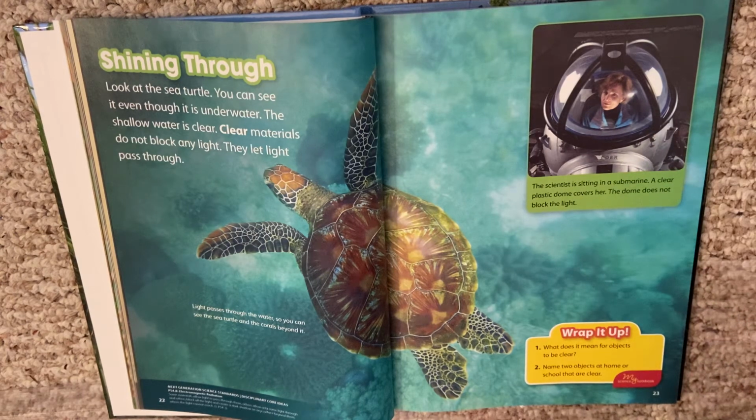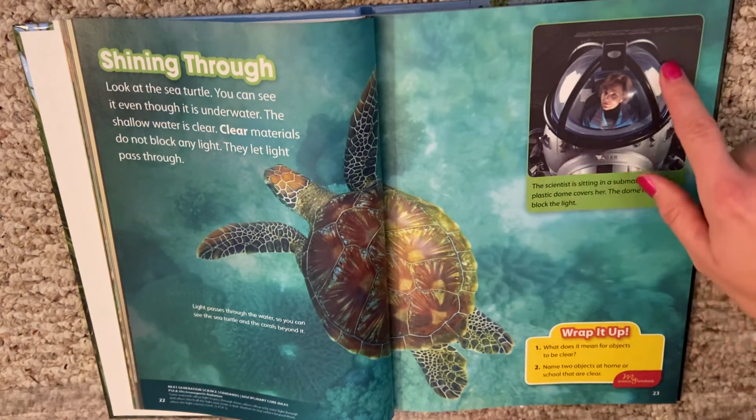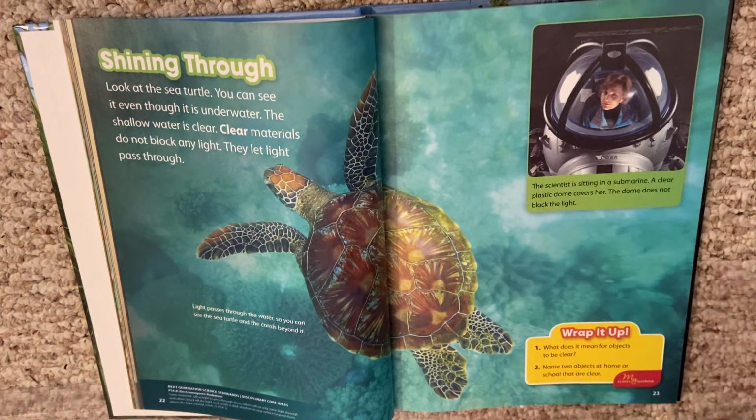They also have air in there so that they can breathe while they're underwater, and they can stay down there for a nice amount of time. Why do you think they use clear plastic for the top where you can see? Why did they use clear plastic? Yeah, they use clear plastic so that she can see out, right? If they used a plastic that was not clear, she would not be able to see everything that she wants to see, okay? Or she would not be able to see clearly.